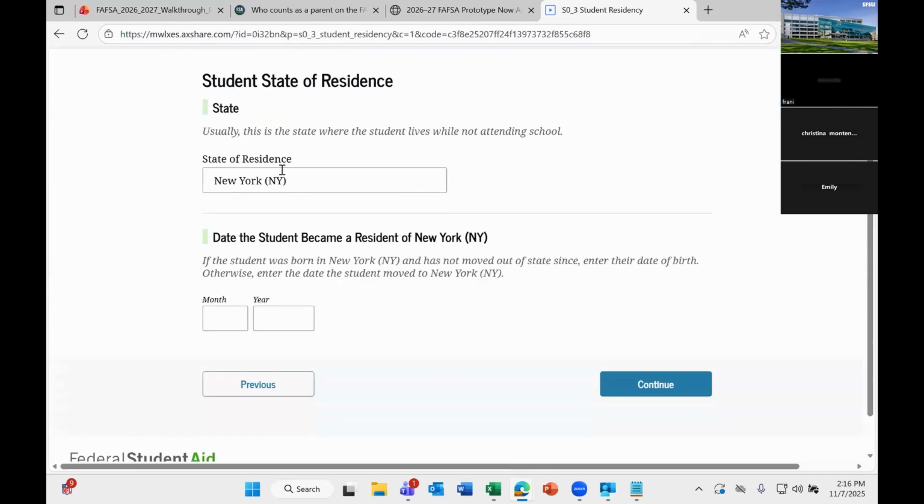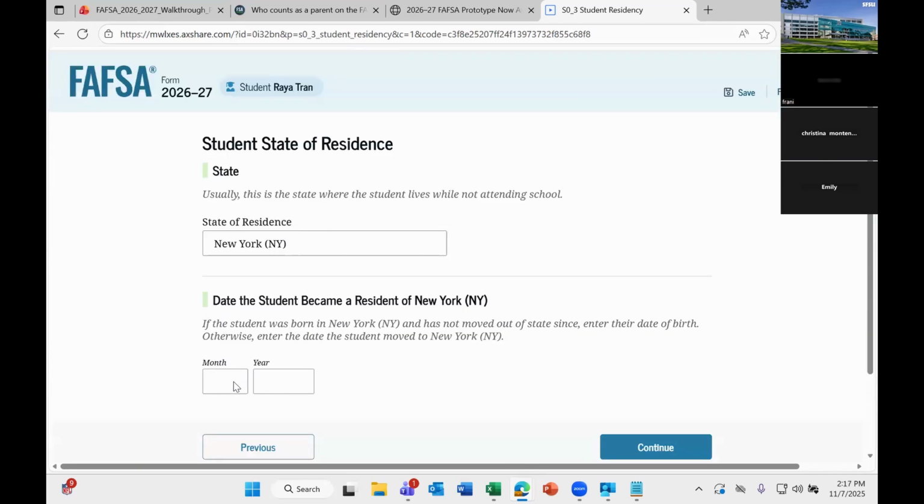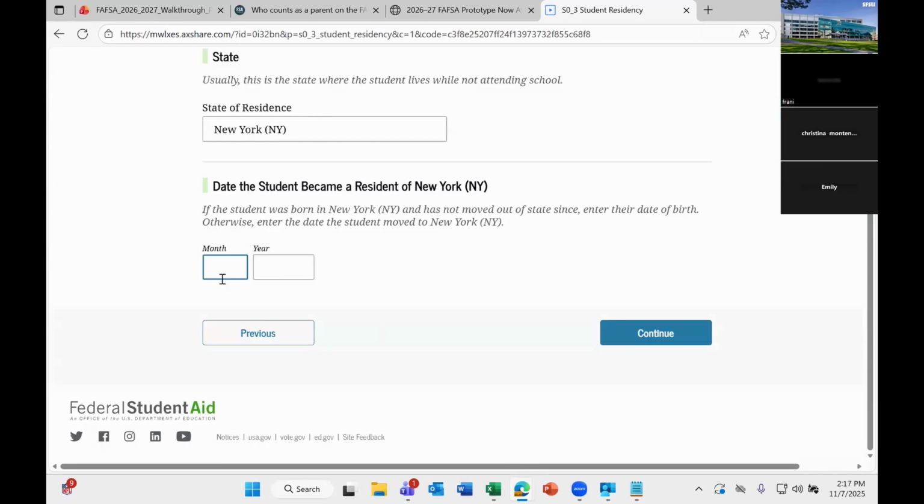And then it'll ask you the state that you're residing in, and then when you became a resident of the state. So if you're born there, you would just put your birthday. But in this case, it's just a prototype, so we can just say whatever we want. So we'll just say I've been a resident here since 2010.